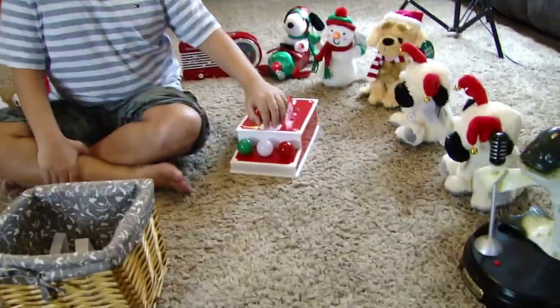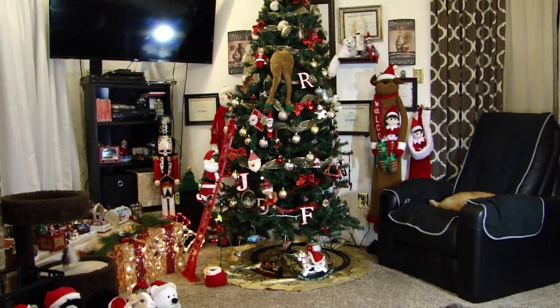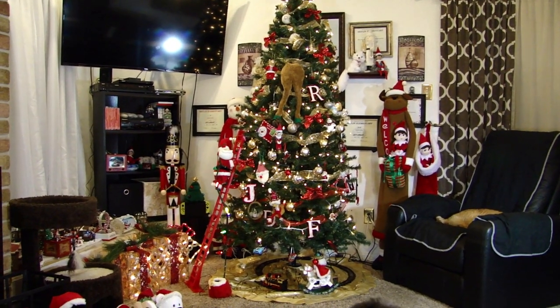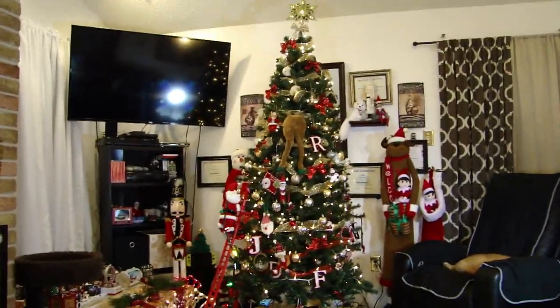Okay, so Jet's going to flip the switch, and we'll show you what it does because we got our tree up. Okay, go ahead. Woohoo! That is so beautiful! And you also turn it off. That's right. You can also turn it off, but we're going to leave it on because it looks so beautiful.